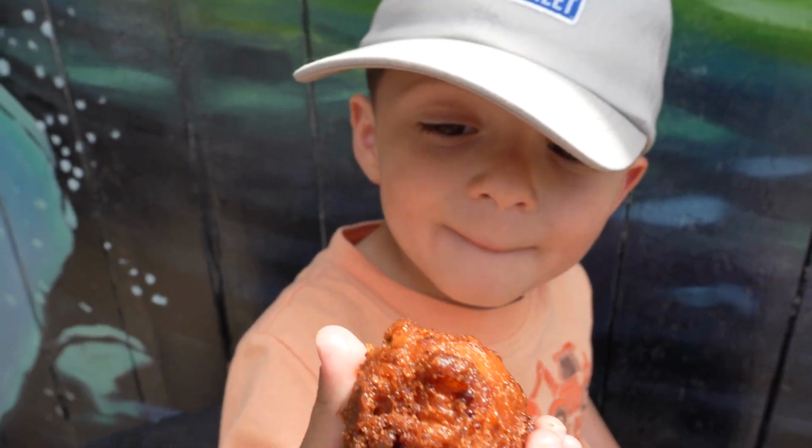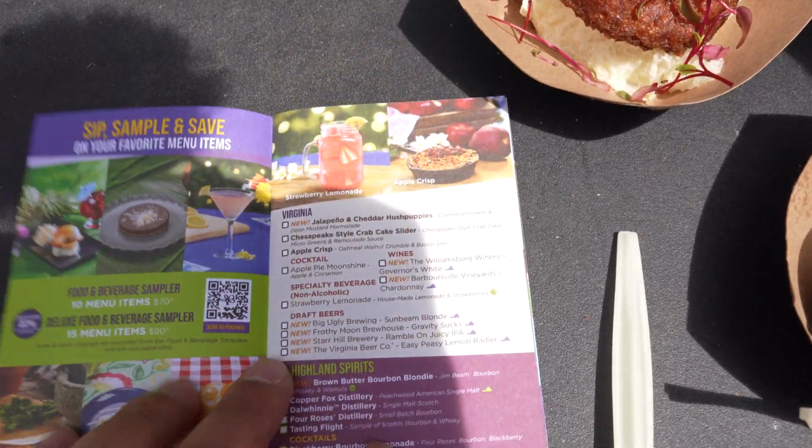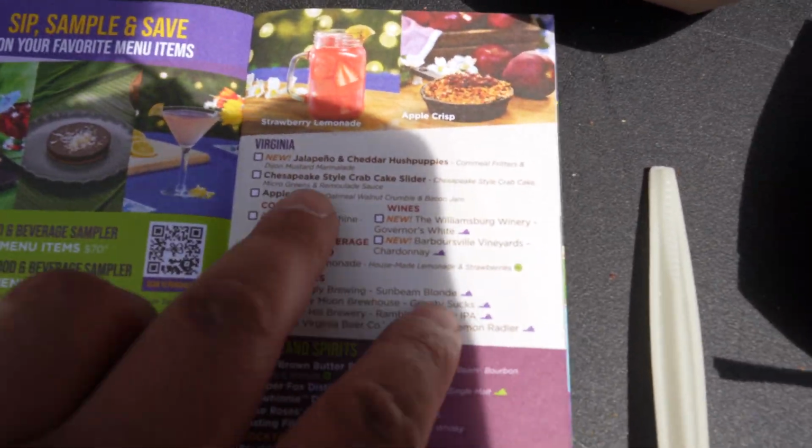You like that? It's delicious. But if you go through the little guide, you could actually pull up Virginia right here. It's the first one. And this is the menu.